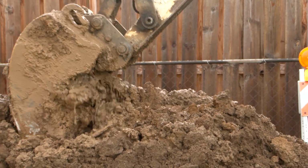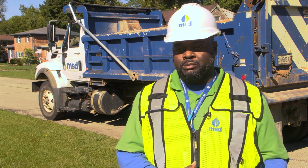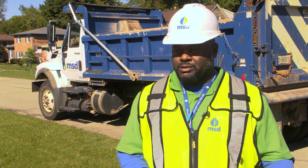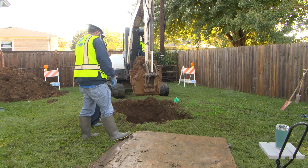It's a big issue because if it's a total blockage, then it causes the sewage to back up in your house, whether it be the basement, your garage, your restroom, shower. So it is a major issue.